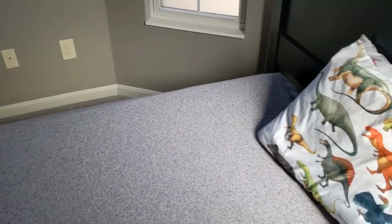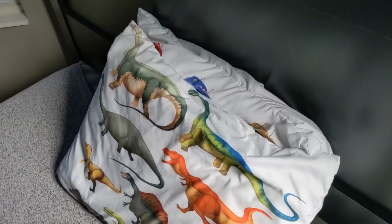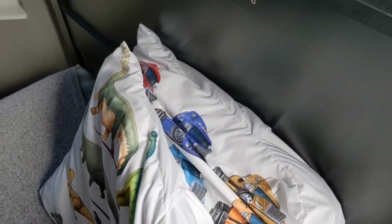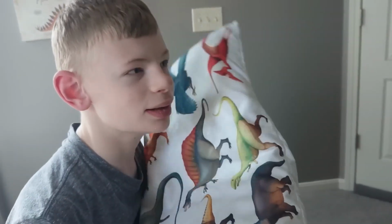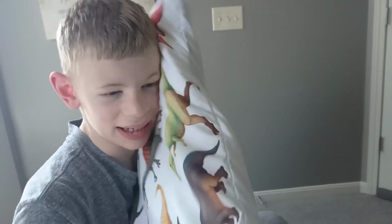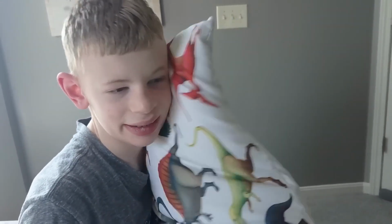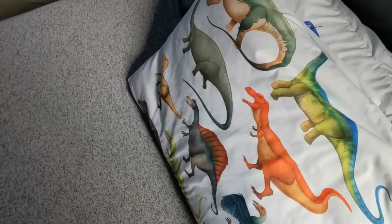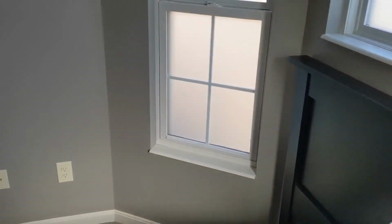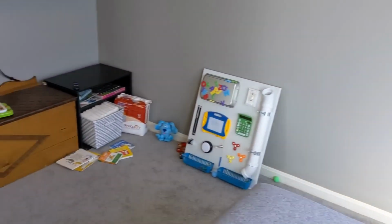Another thing I do for him, he loves his pillows. You'll see videos of him patting his pillows. So I like to get the pillow covers that fold this way. Otherwise, he'll slip the pillowcase right off because he thinks it's a lot of fun to watch mom put them on over and over again.